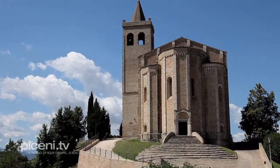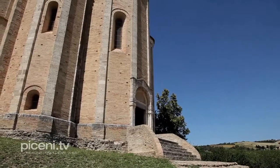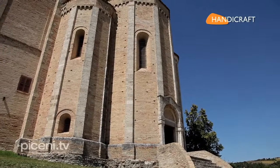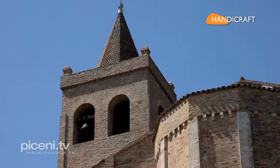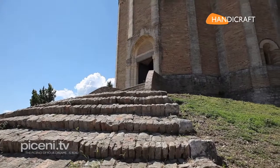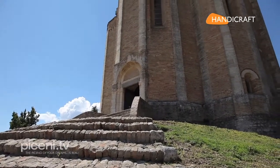A magical moment of the tour of Offida is the visit to the church of Santa Maria della Rocca. The atmosphere is very particular. You will be struck by its unique shape and position at the bottom of the rock. The external part is decorated with two typical colors and materials of Marche regional architecture, brick and travertine. You can see the travertine in the pilasters and the ribs that decorate with elegance the external part of the church.